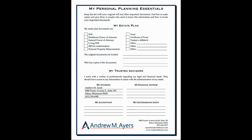We also ask that you list where the original documents are located. So you don't need to keep this document with the original documents. You could keep this on your desk and then put your original documents in a safe at home or somewhere else, but not in your safe deposit box. If you choose to give copies of your documents to somebody else, or if you want your attorney to hold a copy, you can fill in who else has copies of these documents.